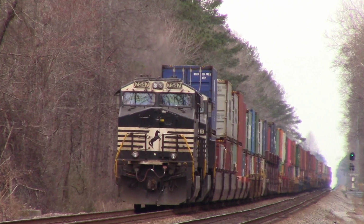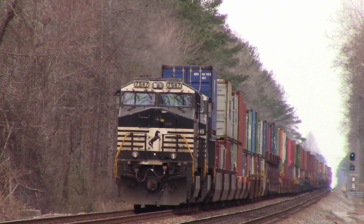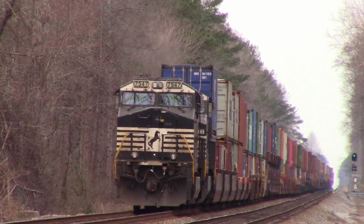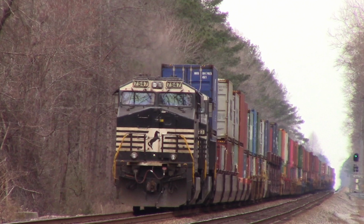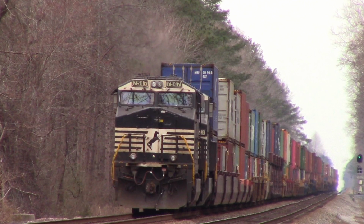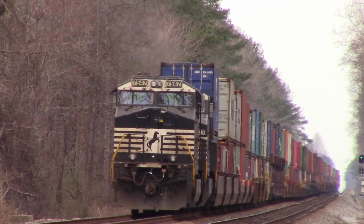We see two trains in this compilation, 23G and 25M, both having GE leaders. NS 23G is up first, seen tied down at Yadkin Rd, with NS ES40DC 7547 up front. The 7547 was built in December of 2005.